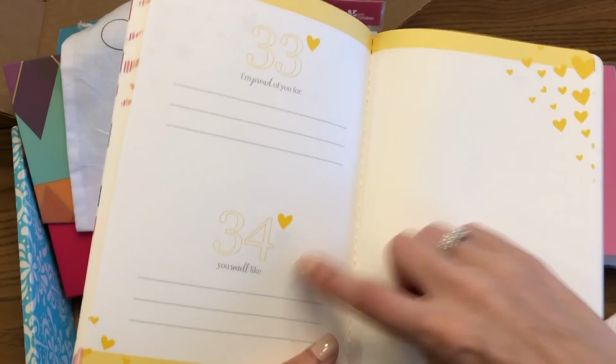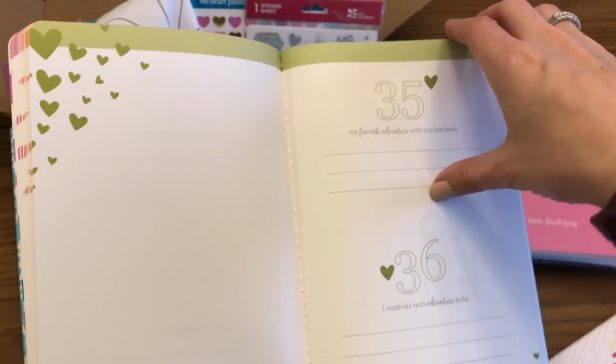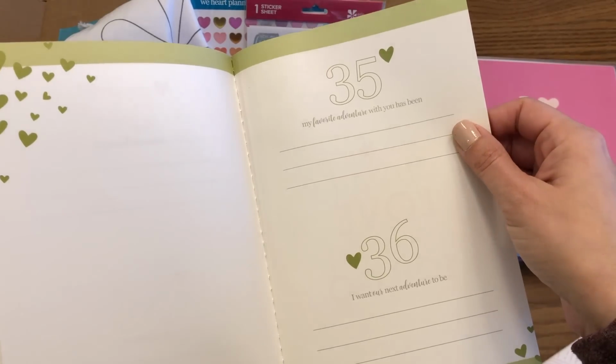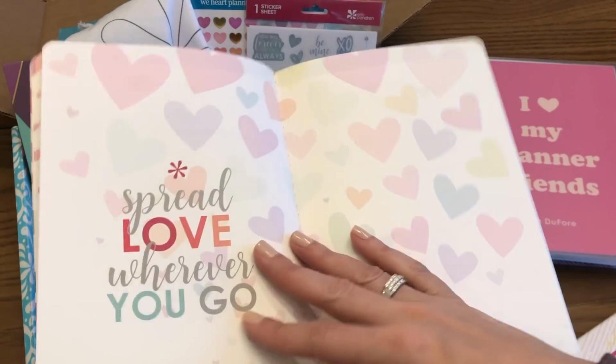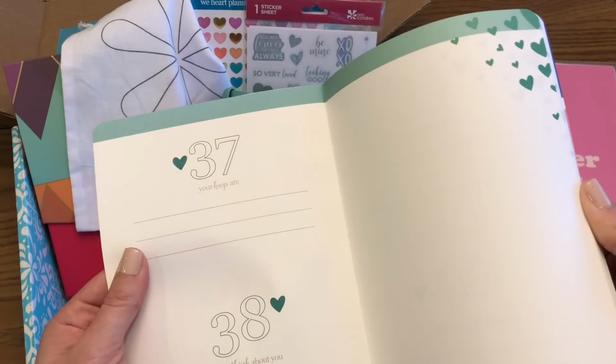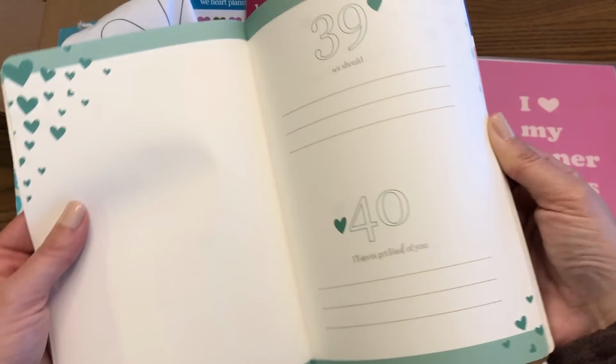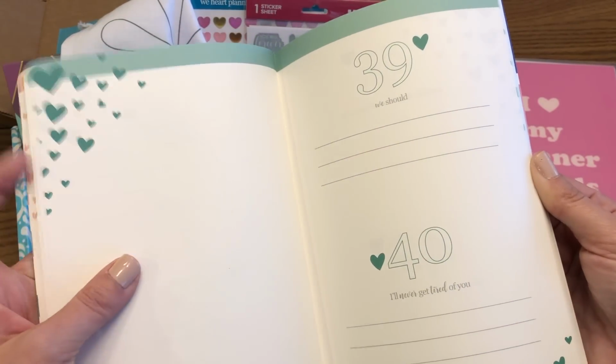"You smell like," it'd be funny if you were doing this for a baby. You smell like a lot of things. "My favorite adventure with you has been," "I want our next adventure to be," "Your hugs are," "When I think about you," "We should," "I'll never get tired of you."